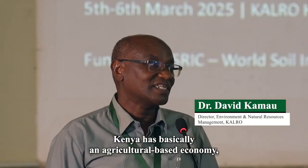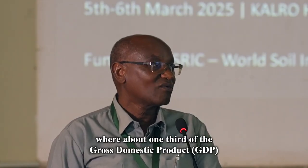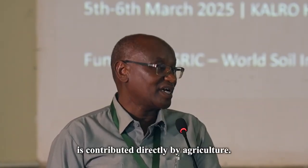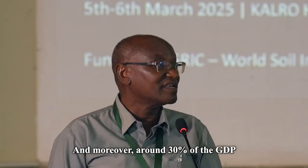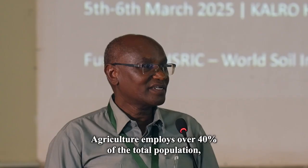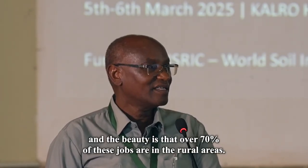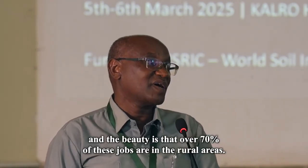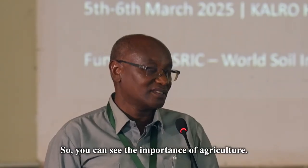Kenya has basically an agricultural-based economy where about 1/3 of the GDP is contributed directly by agriculture. And moreover, around 30% of the GDP is contributed indirectly through agriculture. Agriculture employs over 40% of the total population. And the beauty is that over 70% of these jobs are in the rural areas. So you can see the importance of agriculture.